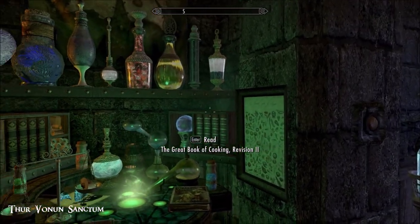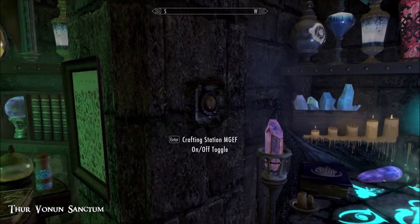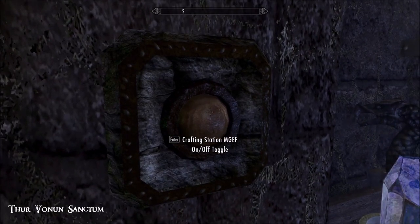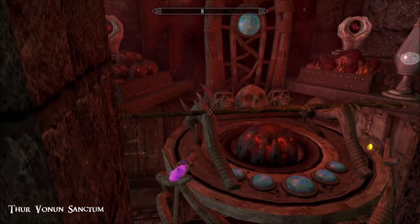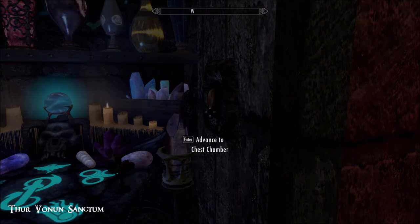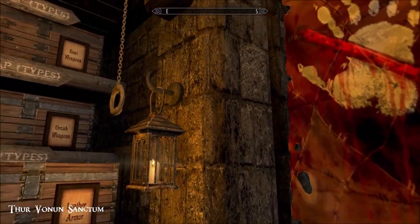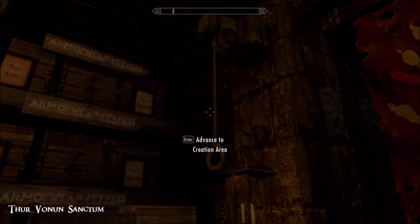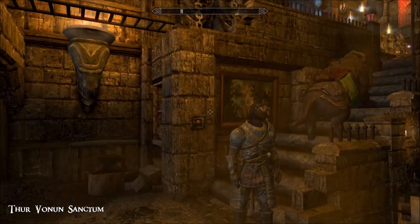Great book of cooking, revision one. Look at all this, though. Crafting station MGEF. What on earth is that? I don't know. Let's just nip back to that chest chamber because I want to know what the build area is. Oh, I see. Your forge. Nice.